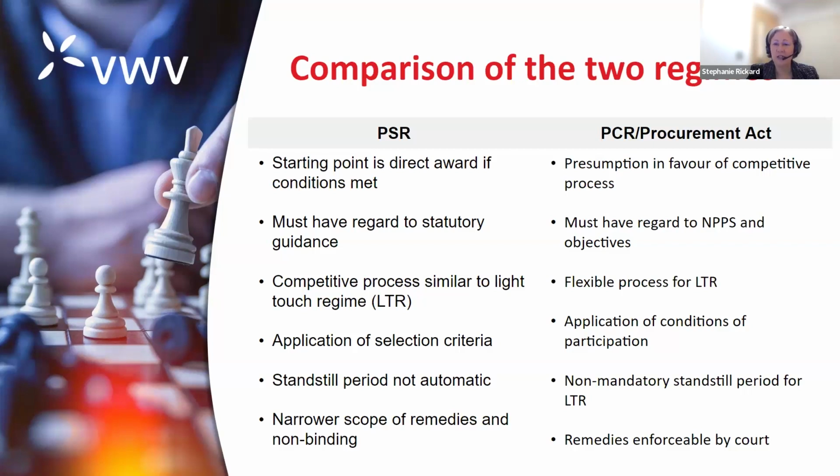I've mentioned the application of the selection criteria because this is where the regimes diverge. So Rachel has mentioned that when you're using the direct award procedure C or the competitive routes, you have to apply the fixed criteria that are set out in the legislation. Under the Public Contracts Regulations, the conditions of participation are relatively flexible. A contracting authority can only ask for conditions of participation to the extent that they're proportionate and related to the contract. Now, conditions of participation is the new term under the Procurement Act for the selection criteria. One of the themes of the Procurement Act is that we're getting changes in terminology, which is slightly confusing.